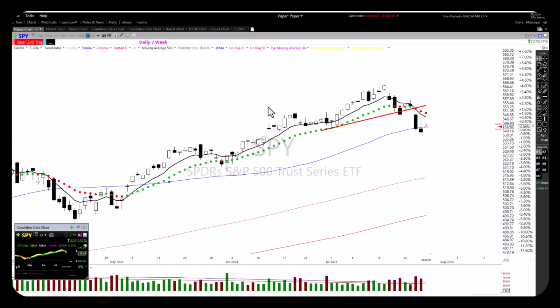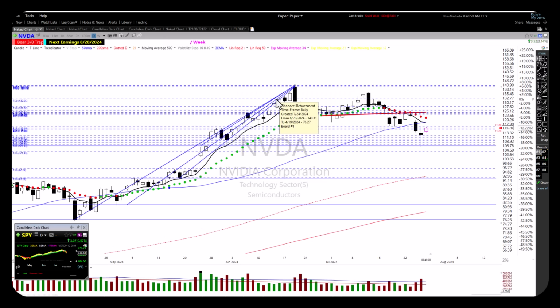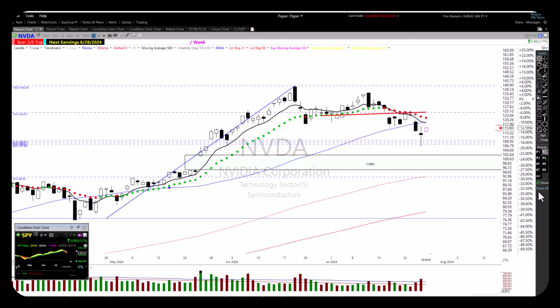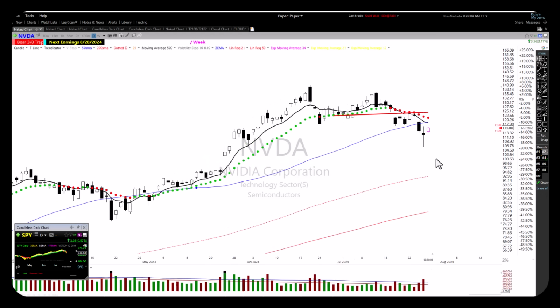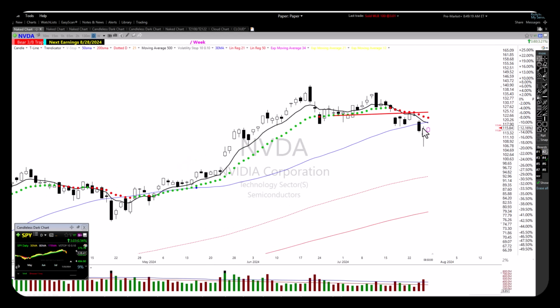Now, with that said, we did buy some Nvidia yesterday. Let me see if I can find a cleaner chart. There you go. We bought some Nvidia yesterday, and it looks like we're going to be up on it this morning. Nvidia has not turned the corner, but my reasoning for buying it was a little bit of a longer term hold. So if it actually pulls back more, I plan to add to it.